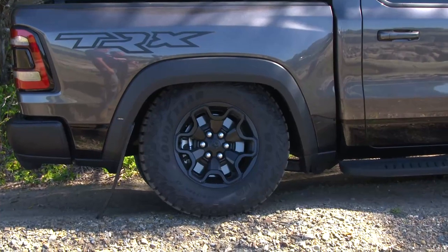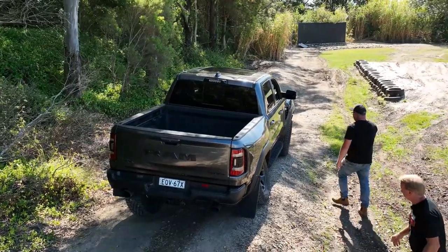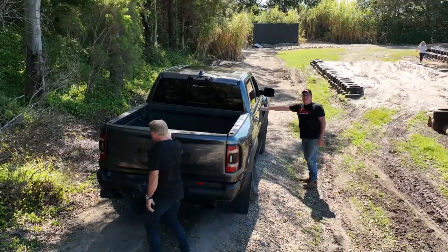It's fantastic, isn't it? What else are we going to do? Let's try some sand. Well, we're going to sand. Rocks. Will we get through here? Oh, yeah. We'll get through there, mate. I'll have to fold the mirrors in, but we'll get through there. All right. It's good, this four-wheel drive course. I like it. It's proving grounds, mate.